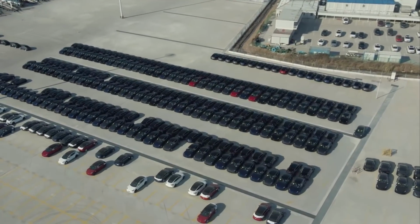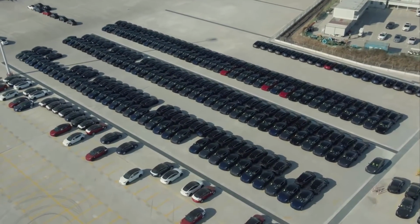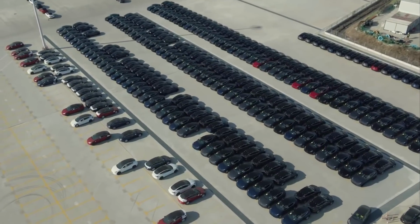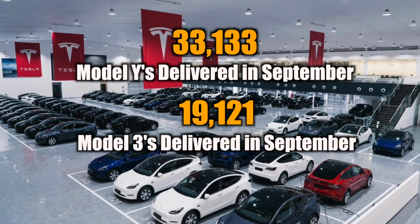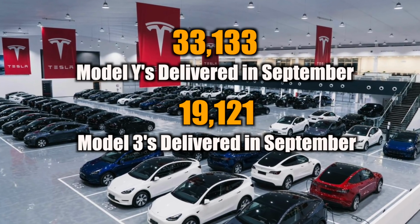So I will leave you guys with some interesting news out of China. According to the Chinese Passenger Car Association, the Model Y is now the best-selling Tesla in China. They reported that Tesla sold over 33,000 Model Ys in China in September alone. Compare that to the next best-selling Tesla, which was the Model 3 with a little over 19,000 units sold. So this is even more proof that the public wants more and more SUVs.